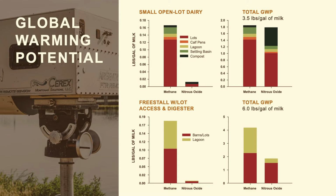And again, that's because when they form a crust, you can end up getting denitrification of nitrogen in those crusts, which then gets volatilized, and then a little bit is lost from the compost. And we also get nitrous oxide from the lots, as I mentioned, from the soils in the lots, and then when you compost the manure, or anytime you have stacked manure on the farm, that can lose nitrous oxide.